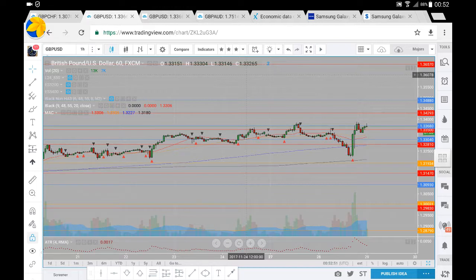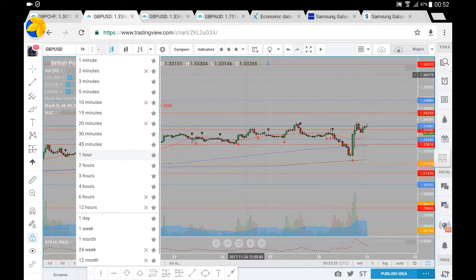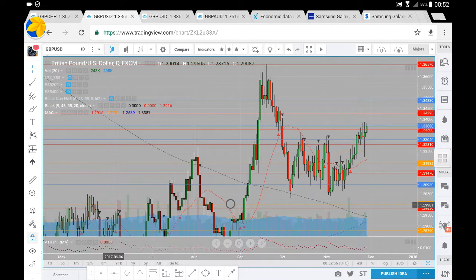Let's just have a look at the daily time frame before wrapping up here on the pound dollar. If we go over to the daily time frame, let's just grab the pen. On this daily time frame we can see this candle with the large wicks to the upside and downside was this possible news related event on the 28th. We have seen a pretty strong continuation so far in the early part of the 29th.